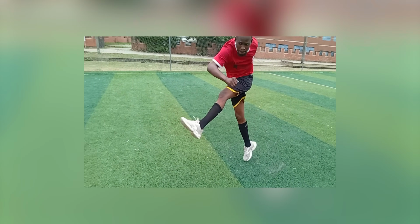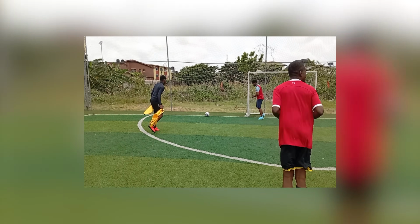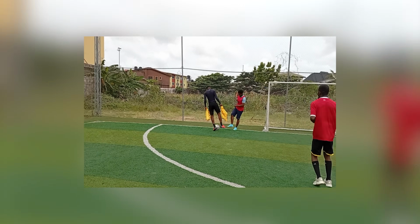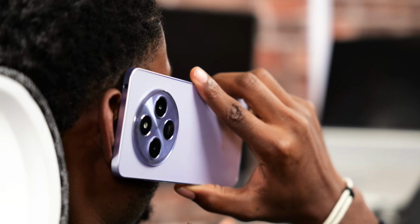Budget phones are not the best at video, but the Redmi 14C has enough to give you decent video in the right lighting. Just manage your expectations. 1080p 30fps is the max it can do.